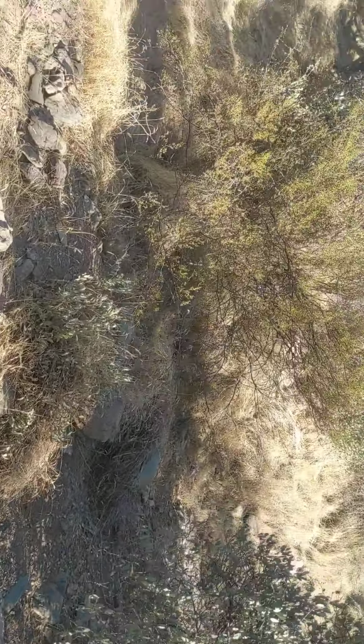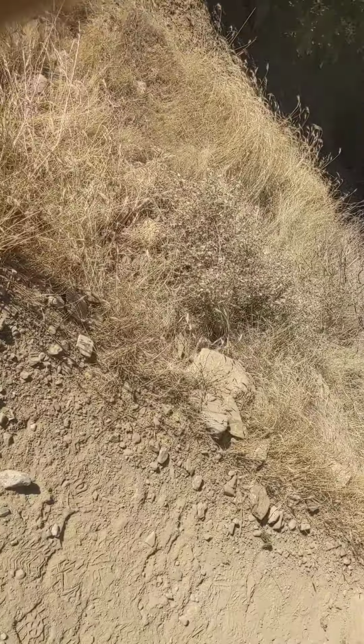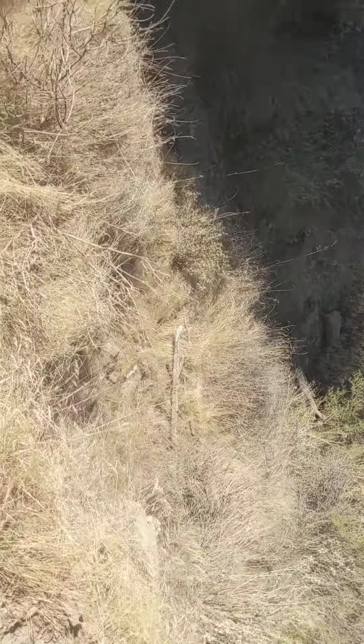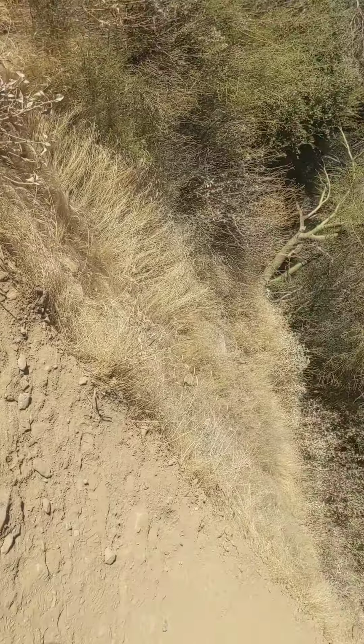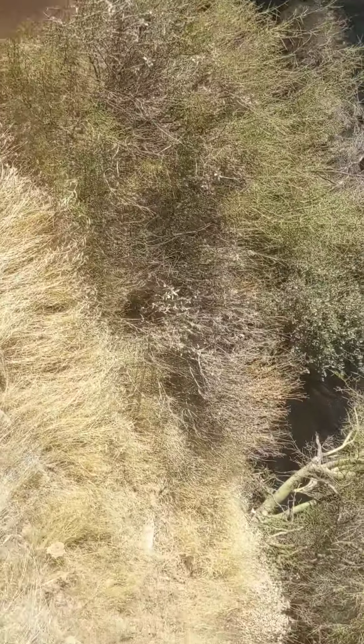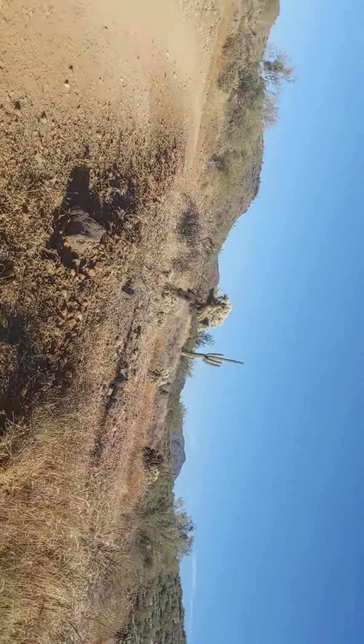This looks like it might be some sort of wash. From what I understand, it hasn't rained in about a year and a half here in Arizona. So that's interesting too. I totally forgot to bring my hiking boots with me today. That's okay.